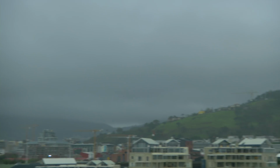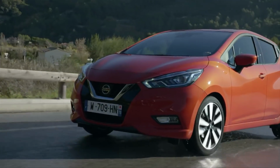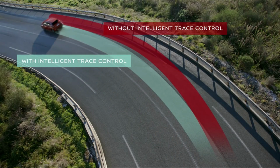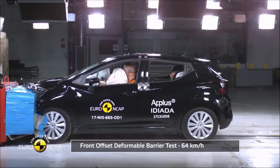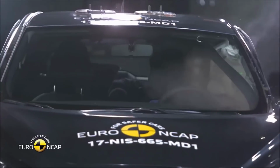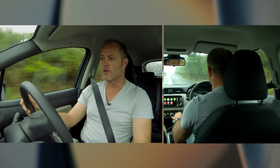Just kidding, Jono, it is terrible weather out there, but I am in the right car for these wet conditions because safety is not compromised on the new Micra. ABS is there as well as EBD, but for me significant is the vehicle stability control is standard across the entire range. Six airbags standard again across the entire range, and that really puts it ahead of a lot of its competitors. Nissan are only bringing in the 900cc turbo petrol engine at launch.